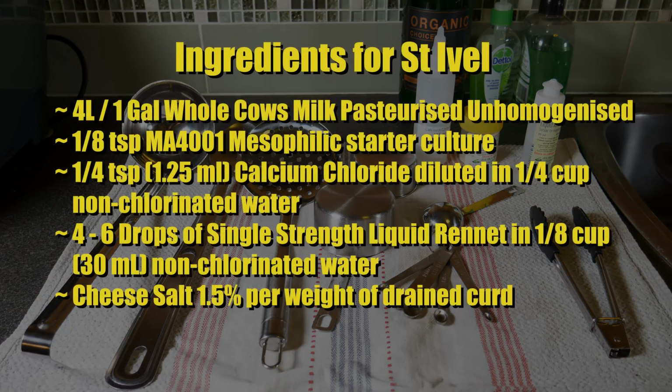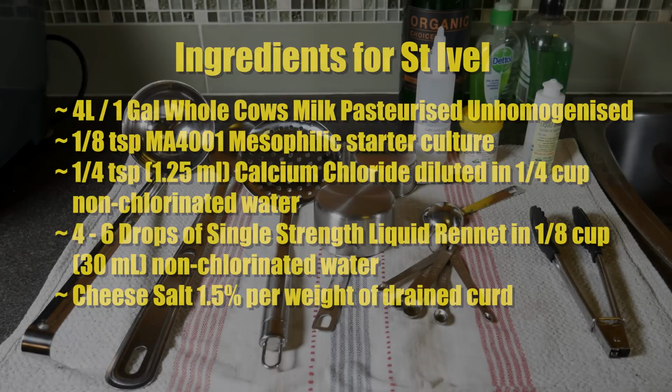So the ingredients for St Ivel cheese are 4 litres or 1 gallon of whole cow's milk, pasteurised, unhomogenised, 1/8 of a teaspoon of MA 4000 series mesophilic starter culture, 1/4 of a teaspoon or 1.25 millilitres of calcium chloride diluted in 1/4 cup of non-chlorinated water, 4 to 6 drops of single strength liquid rennet in 1/4 cup or 30 millilitres of non-chlorinated water, and cheese salt at 1.5% per weight of drained curd.